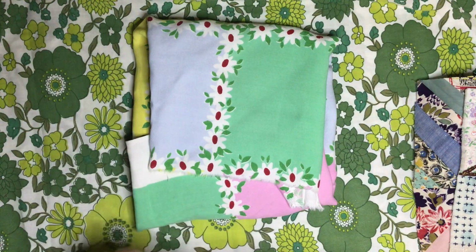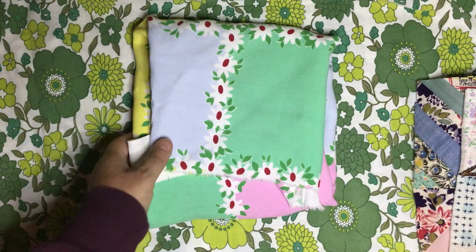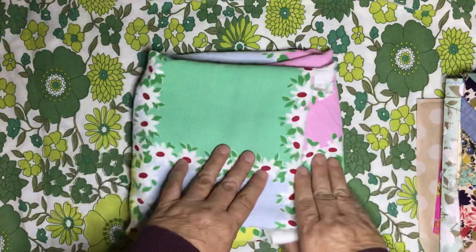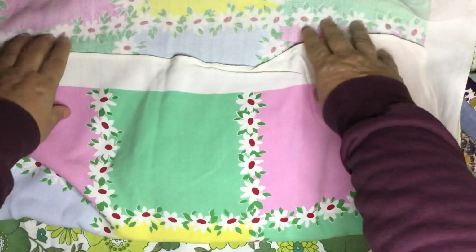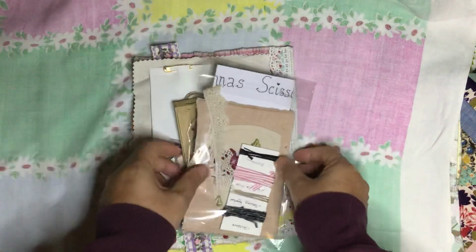I've already sent a message of thanks to both Melanie and Susanna, but I just can't believe how generous and fantastic these projects are. So the first thing is, this is a piece of vintage tablecloth that Susanna has wrapped up my goodies in, and part of this tablecloth is actually in the background of the piece that she did.